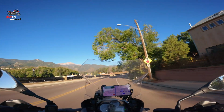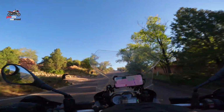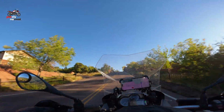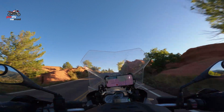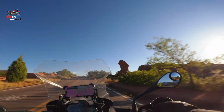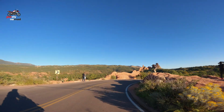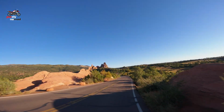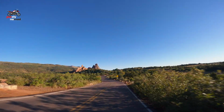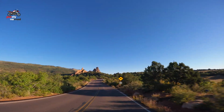Today's adventure is packed with stunning views, spontaneous detours, and of course, plenty of twisty mountain roads. We are starting the day with a quick trip to Garden of the Gods. And let me tell you, this place feels like stepping into a postcard. Towering red rock formations surrounded by the golden glow of fall. What a way to kick things off.